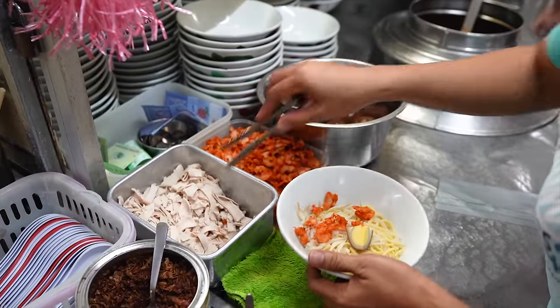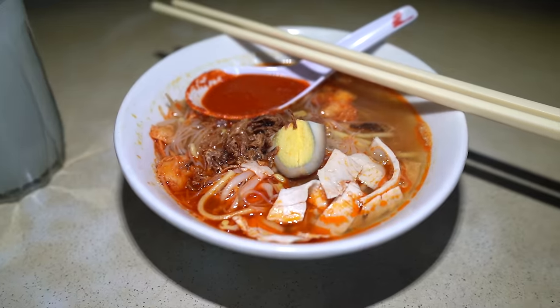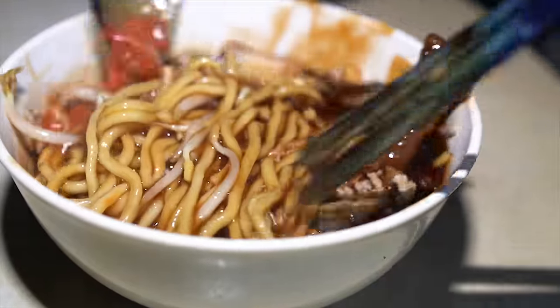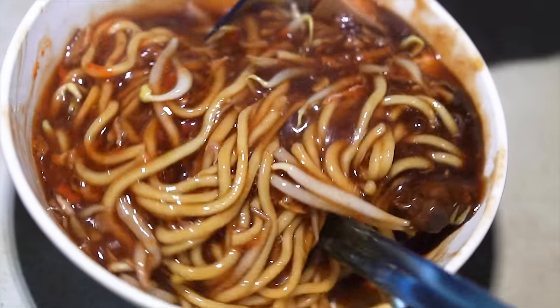Let me tell you a secret. Our aim for this trip was to find the best lor mee in Penang. This bowl of lor mee in Mei Hiang Coffee Shop, not too bad. Well, let's see what happens tomorrow.